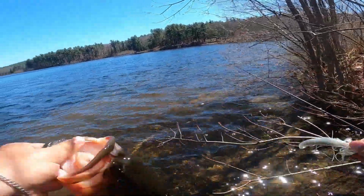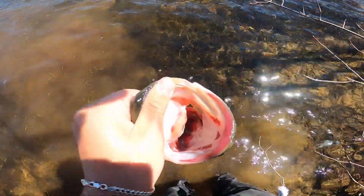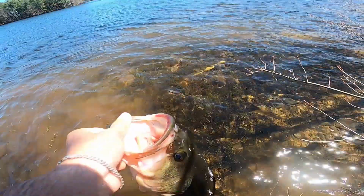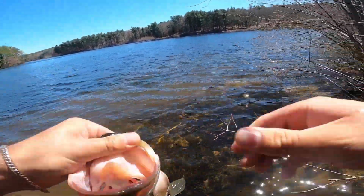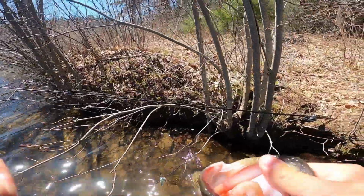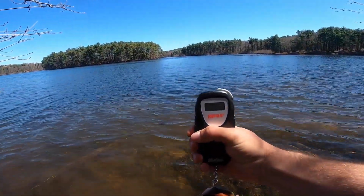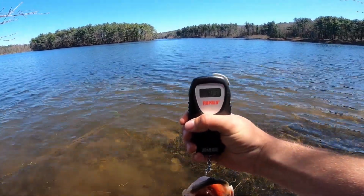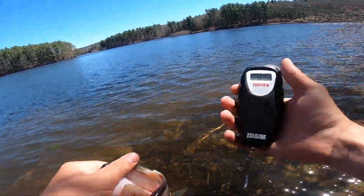Never fished this lake before. This is the first fish. Man, check that out in there, all red. These guys are definitely eating on those craws that I found earlier. Look at that thing. He is just super fat. All right, let's get a weight on this guy. 4.05. Now it's saying 4.01, somewhere in there.